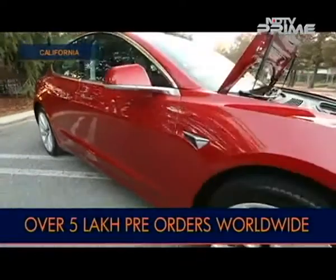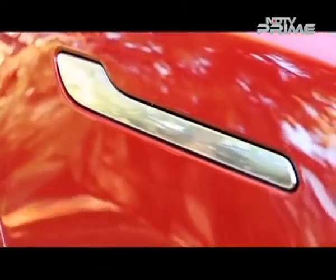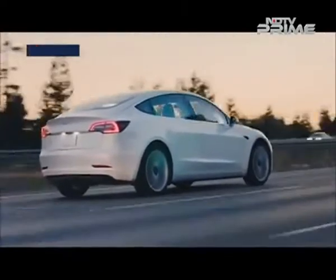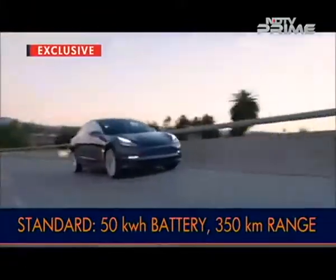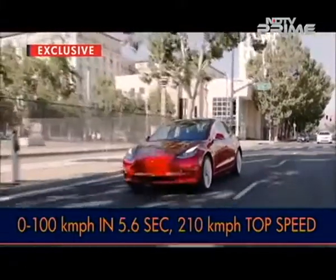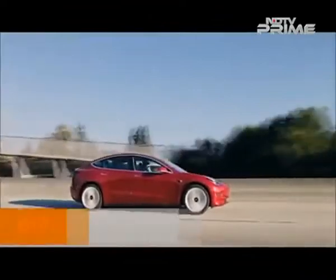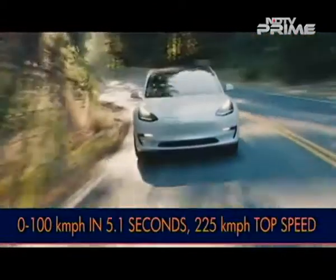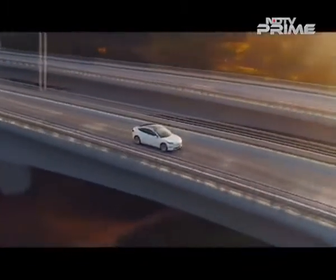As of today, over 5 lakh people, including hundreds from India, have booked the Model 3 with a deposit of just over $1,000 or about 63,000 rupees. The all-electric sedan is available in two variants. The standard version gets a 50 kilowatt hour battery that offers 350 kilometers of range, a 0 to 100 time of 5.6 seconds and a top speed of 210. The more expensive extended range version, like the one we have here, gets a 75 kilowatt hour battery, 500 kilometers of range, a 0 to 100 time of 5.1 seconds and a top speed of 225.